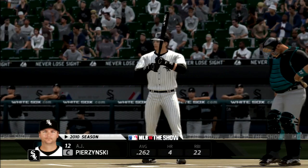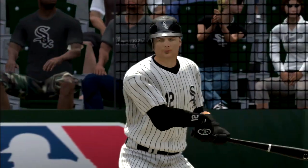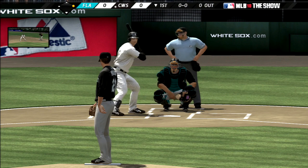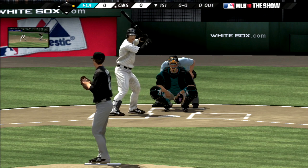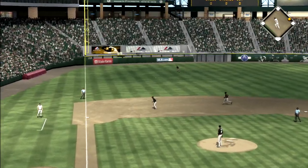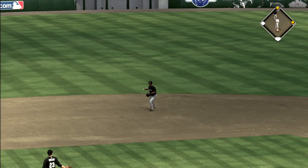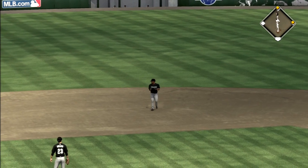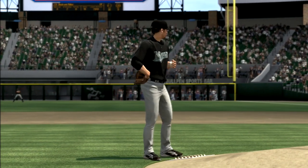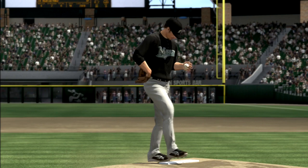A.J. Pierzynski will get his first cuts here. Swing, hot shot to the left side. In there, a base hit. A walk and a base hit now have him in business here to start the game. I don't imagine this was the start he was envisioning warming up out in the bullpen.